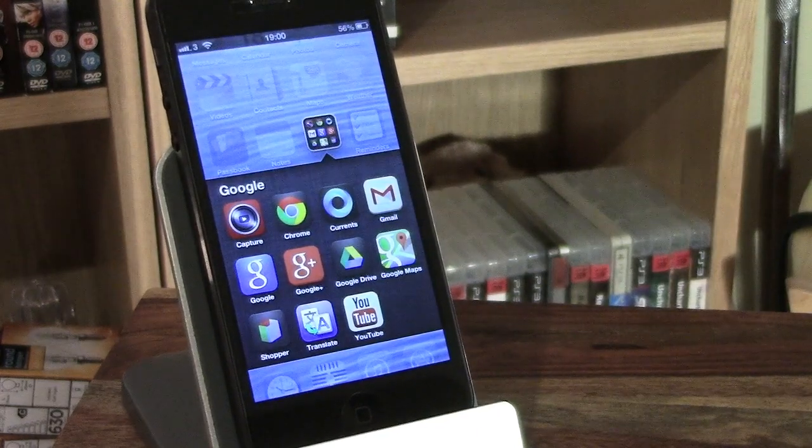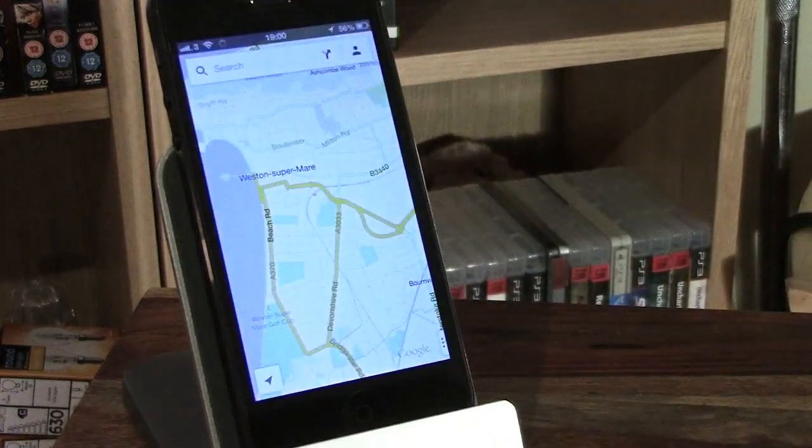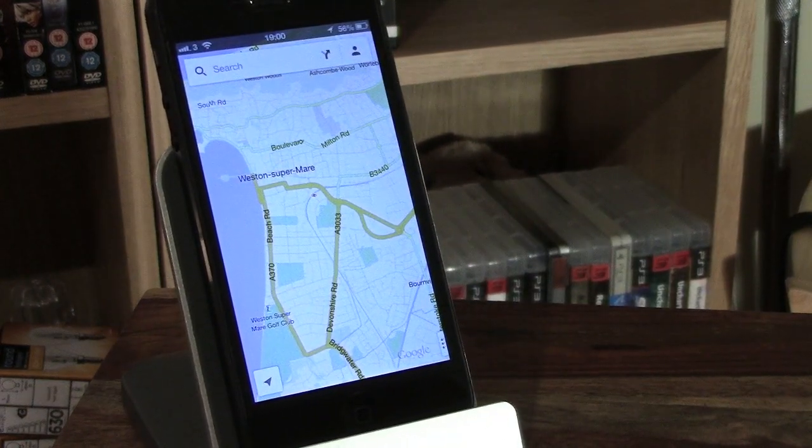Now, last but not least is probably the best Google application that is out at the moment and probably will be for a very long time, and I would highly recommend it. I think it got about 10 million downloads in the first 48 hours, which is absolutely insane, and that is Google Maps for iOS. Now, again, not going to go too much into this.